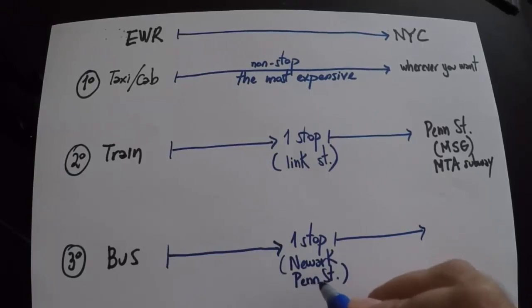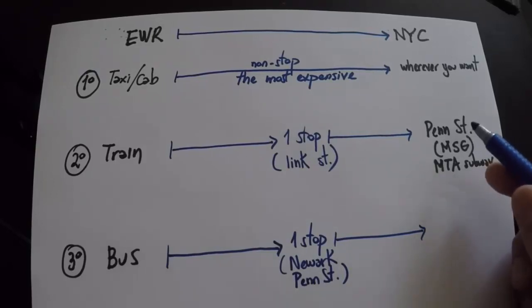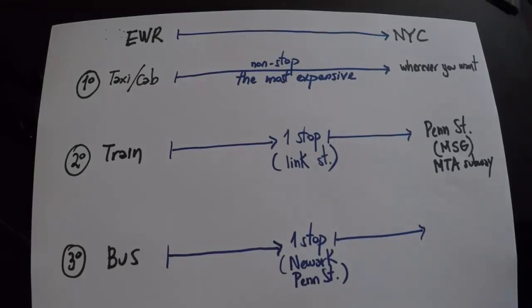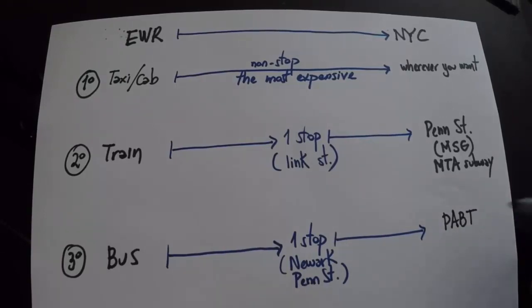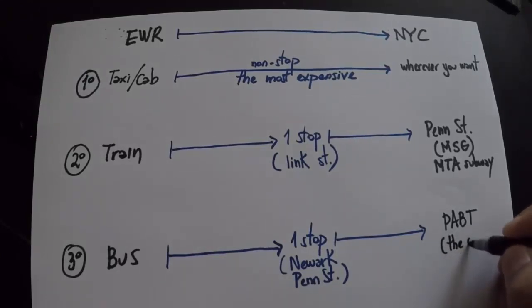This Penn Station is located in New Jersey, and this Penn Station is located in New York. I know that the first time is a little bit confusing, but now you know that we have two Penn Stations, one in New Jersey and one in New York. Okay, so the second bus is gonna finish in New York City at the Port Authority bus terminal. Inside this terminal, there is a well-known statue called the Commuters.